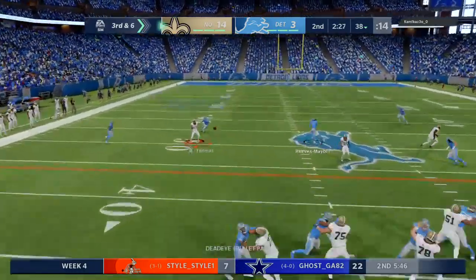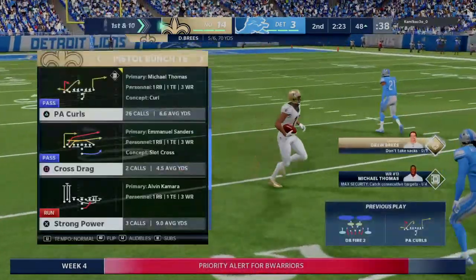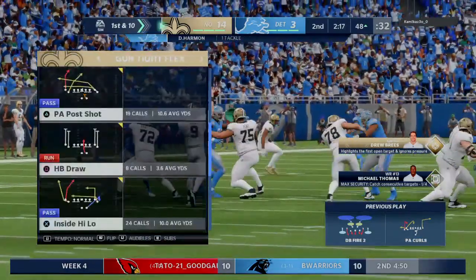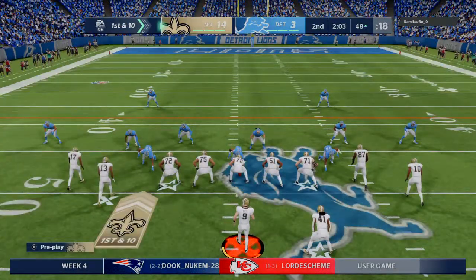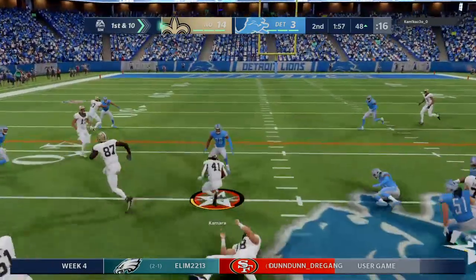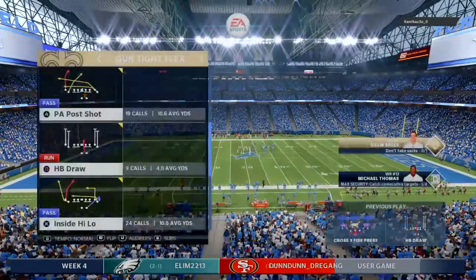Now Breeze on 3rd down. Open man is Michael Thomas. And he'll be taken down, but not before he works it past the 50. Breeze on the hook up to Thomas for the New Orleans first. Saints. Breeze on the draw, gives to Kamara. 2nd quarter action, 1:56 remaining.